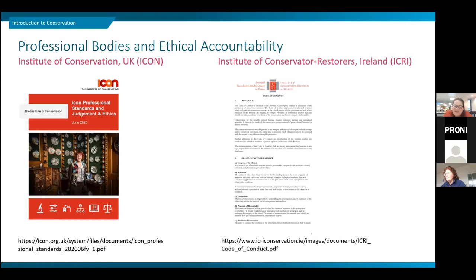The core underlying principles of these are that treatments have to be minimally invasive, they have to be reversible, they have to be within the skill set of the conservator. They have to be well documented, and you have to be transparent about what you're doing. And as I said, there's always more than one treatment option available, and there's always a scale of how far you implement a particular treatment as well.